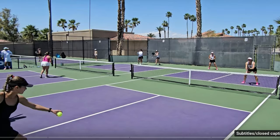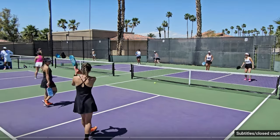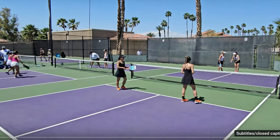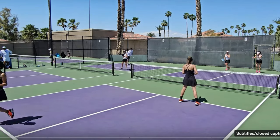Let's go. A beautiful day in Southern California, just a little windy. Here's the first serve. You know, I mentioned this over and over again. The first point in a game is just as important as the last point. Not sure what happened there, but she hit that serve into the bottom of the net.